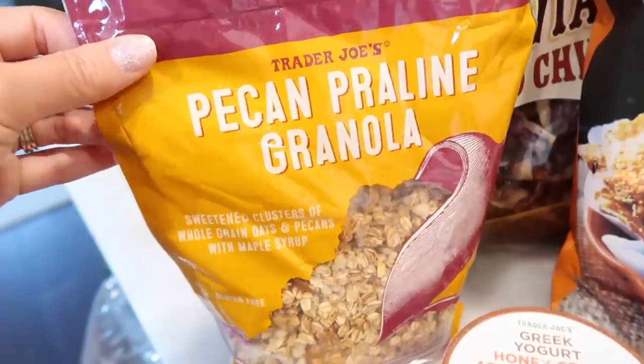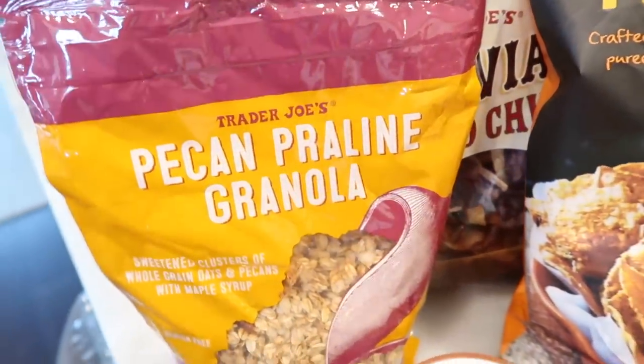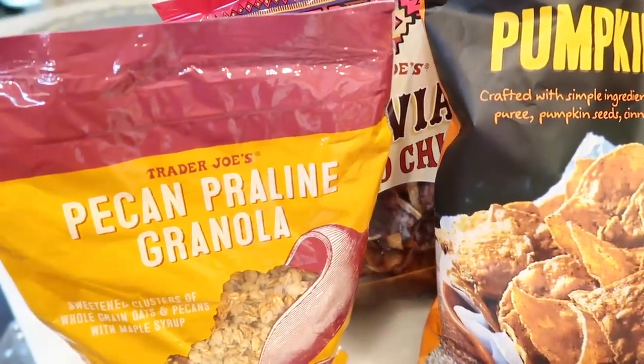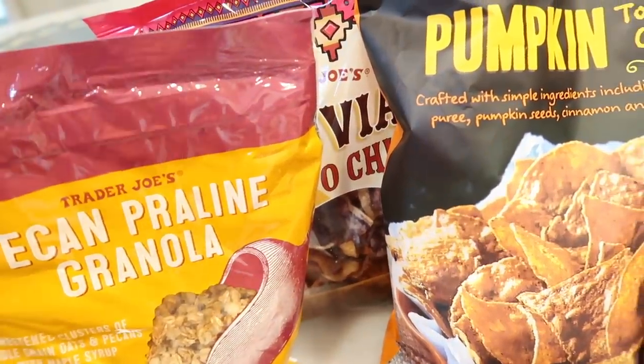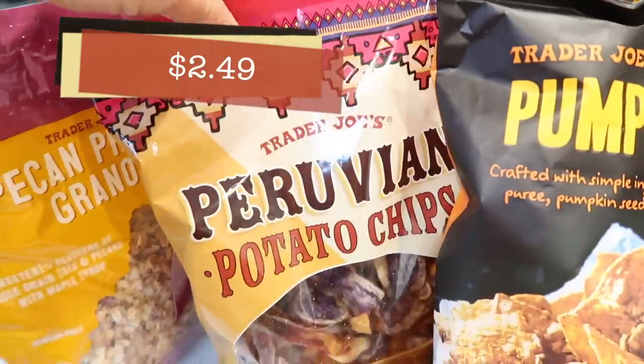The pecan praline granola is back in as well. This is a seasonal product. I'm not a big granola eater, so this will be gifted. A lot of people ask me what I do with all of this stuff. My neighbors are very happy this time of year because I make gift baskets and I gift them to everybody. I've actually done lots of videos on making these gift baskets, so if you want to see previous videos on that, feel free.